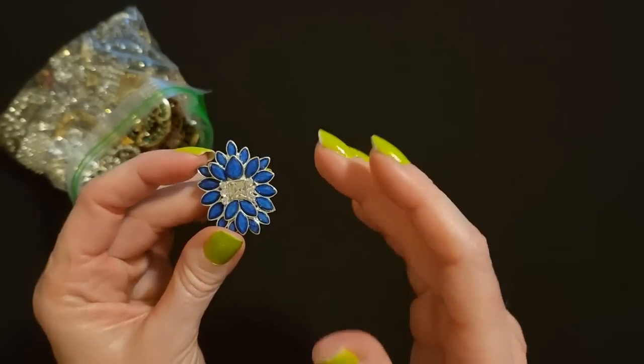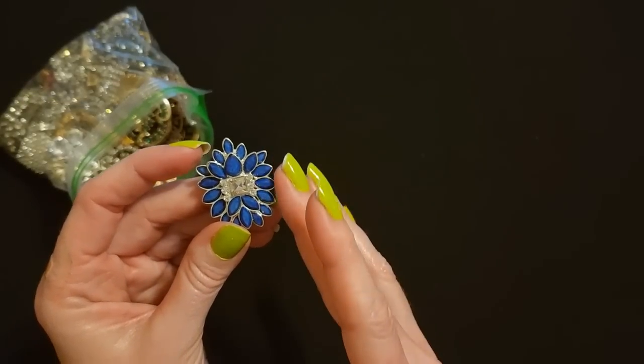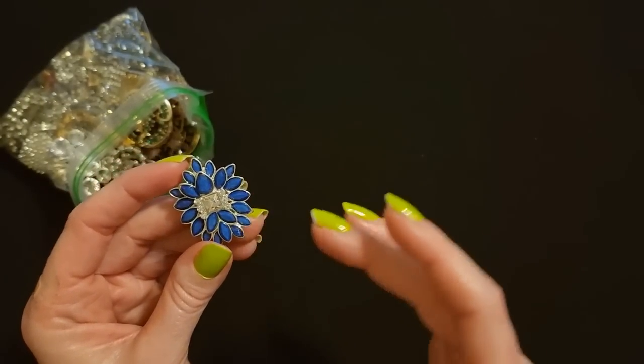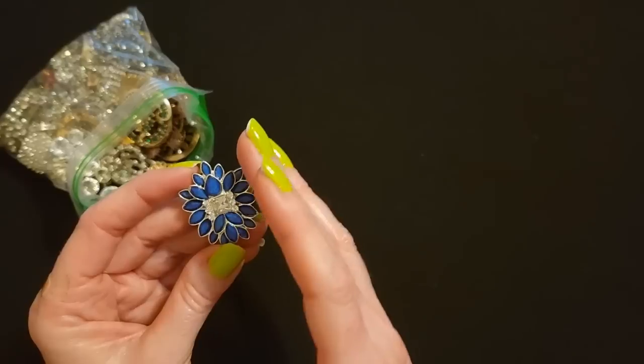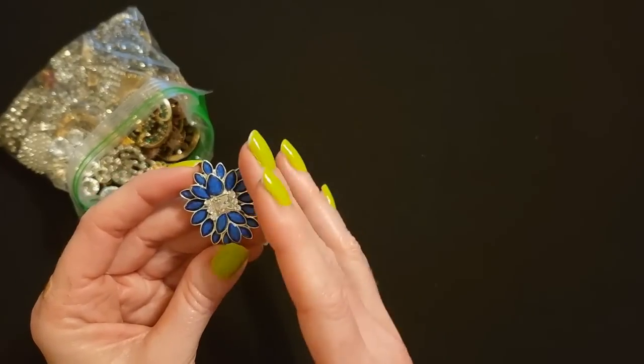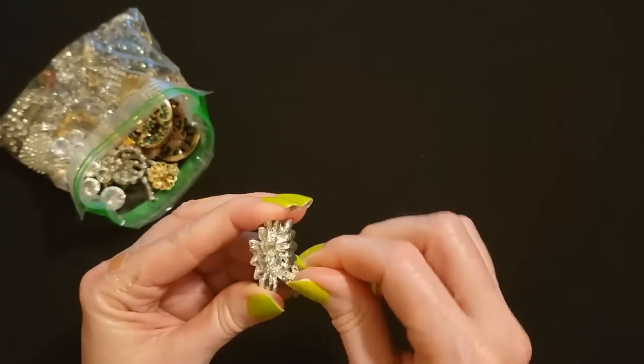I know for me, often when I wear a brooch I forget to take it off and it ends up getting washed. It'll run through the washing machine. Sometimes I don't even know it's there until I hear it clunking in the dryer, and yeah, it's very unfortunate. I always forget to take it off the garment.